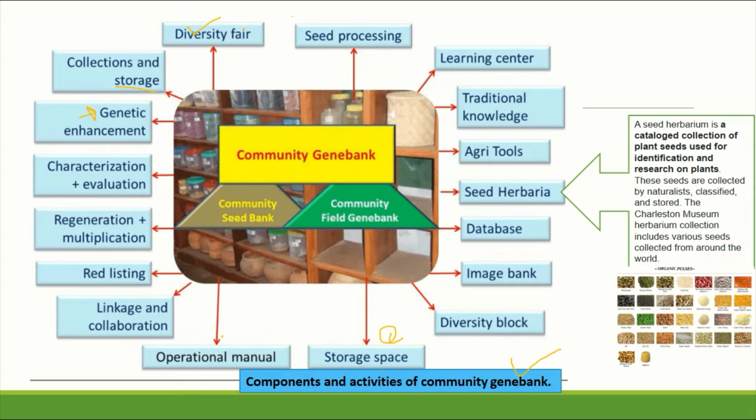We have a diversity fair. Yes, we can have fairs and shows within certain community gene banks for people to go and see the diverse species within their community. Seed processing, even in readiness for planting. A learning center for children, young people, old people, traditional knowledge of what exists within certain communities. It's a form of an agricultural tool center.